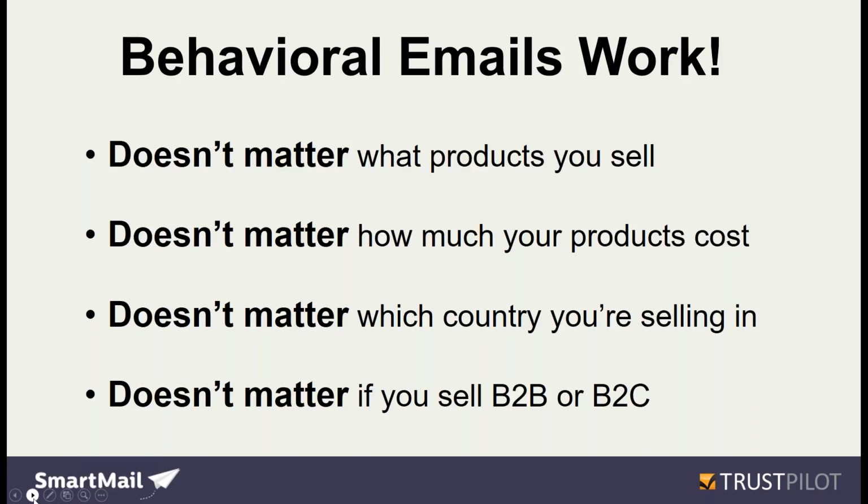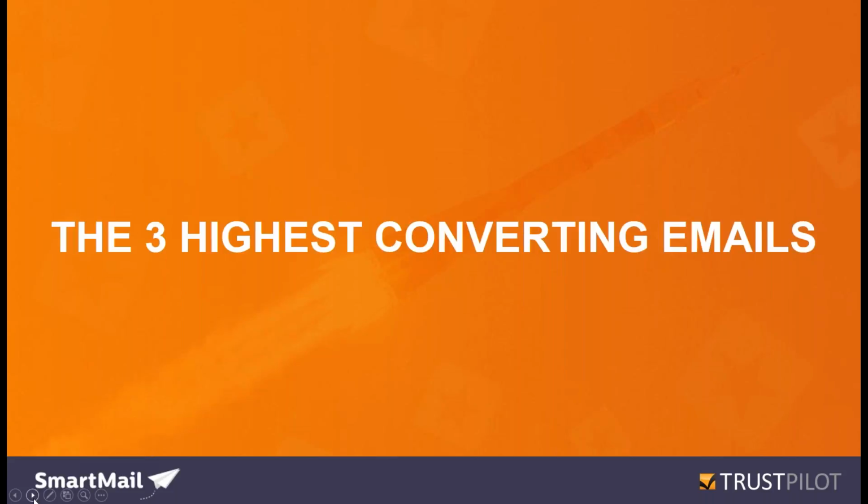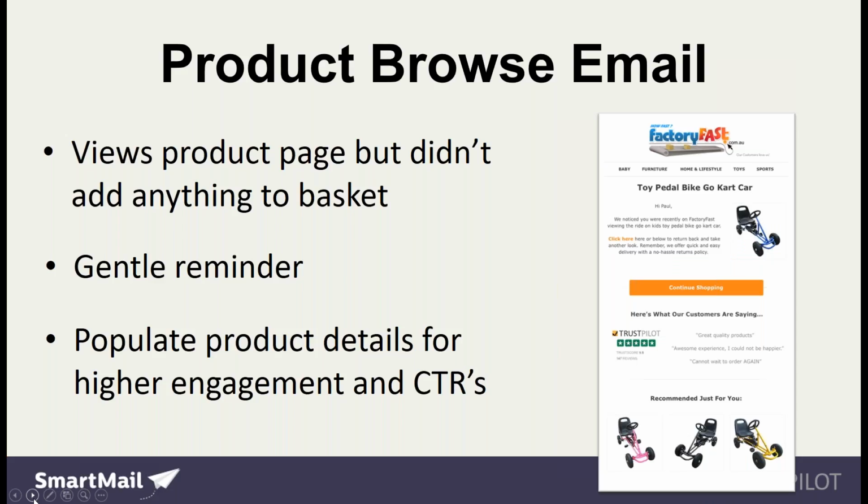What I'd like to do now is hone in a little bit further, now that we've got some context around this, and look at what we've identified as the 3 highest converting behavioral emails. So let's take a look at these now. The first campaign is the product browse email. On the right side, we've got an example of what one of those emails can look like, and we'll talk about that in a second.